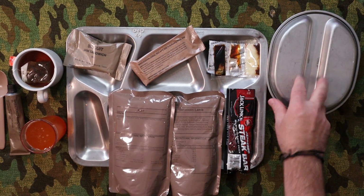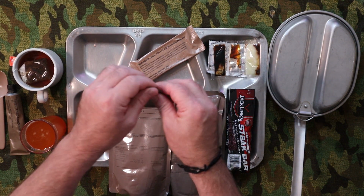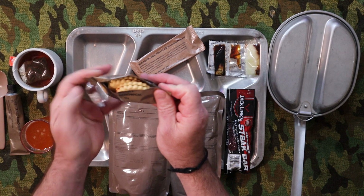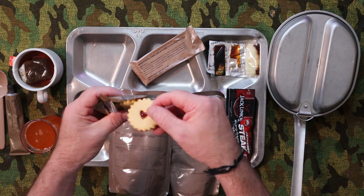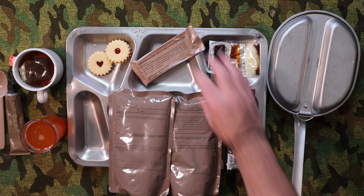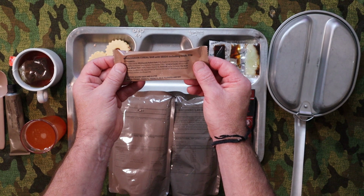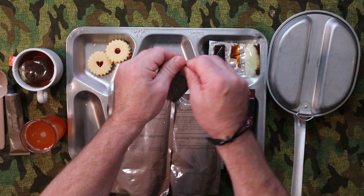Alright, and while we're waiting for this, we might get a few other things open. So we'll open up our Biscuit Jam Sandwich. These are always a winner. And we see if we get a little love heart. There you go. And probably a circle. And also we'll open our whole grain cereal bar with seeds, including chia, of course.